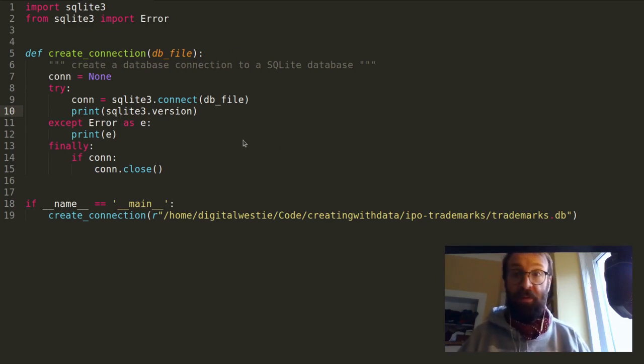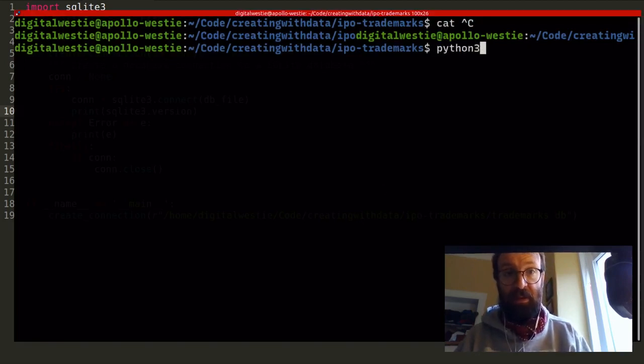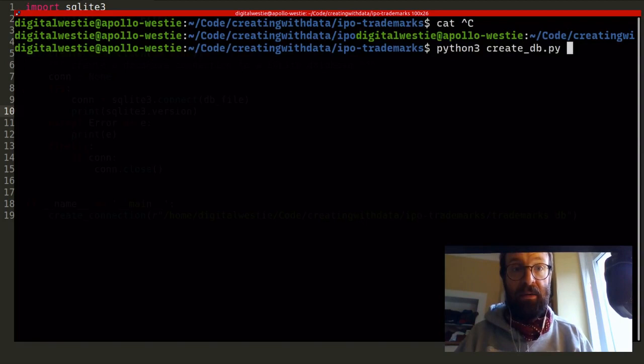If it's all gone well, it will print out what the version is and close the connection. All I should really get out of this is a DB file at the path that I specified. So let's give that a go. I'm going to go into my terminal, into the requisite place, and run python3 create_db.